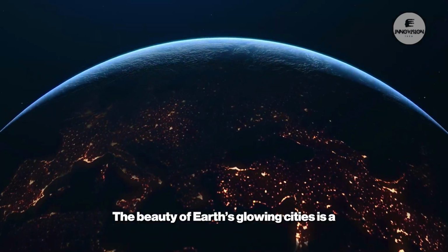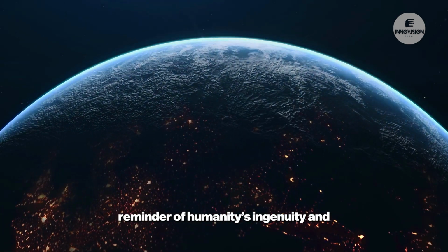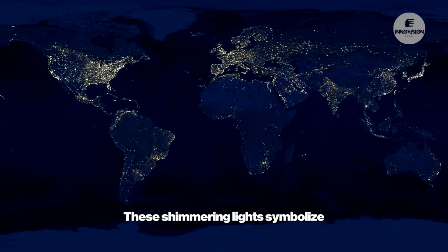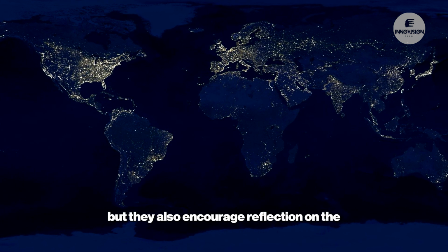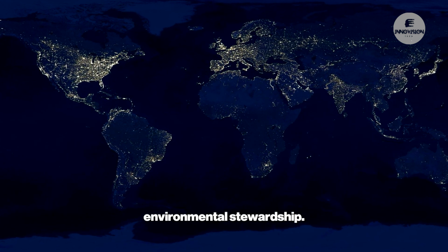The beauty of Earth's glowing cities is a reminder of humanity's ingenuity and impact on the planet. These shimmering lights symbolize progress and innovation, but they also encourage reflection on the balance between development and environmental stewardship.